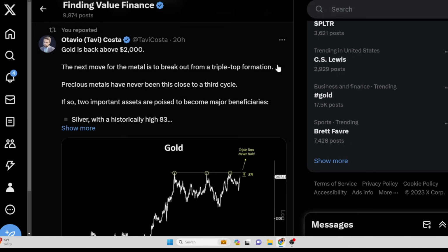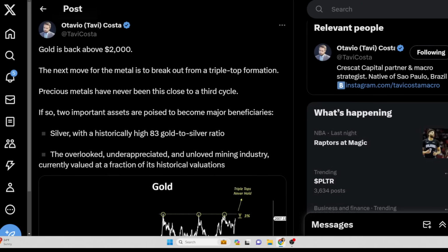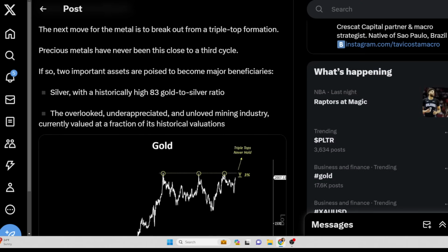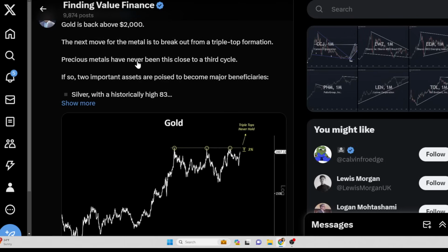Gold is back above 2,000. The next move for the metal is to break out from a triple top formation. Precious metals have never been this close to a third cycle. If so, two important assets are poised to become major beneficiaries: silver, with a historically high 83 to 1 gold to silver ratio, and the underappreciated and unloved mining industry, currently valued at a fraction of its historical valuations. So we've got silver as an opportunity, and the miners, which are priced very cheaply.